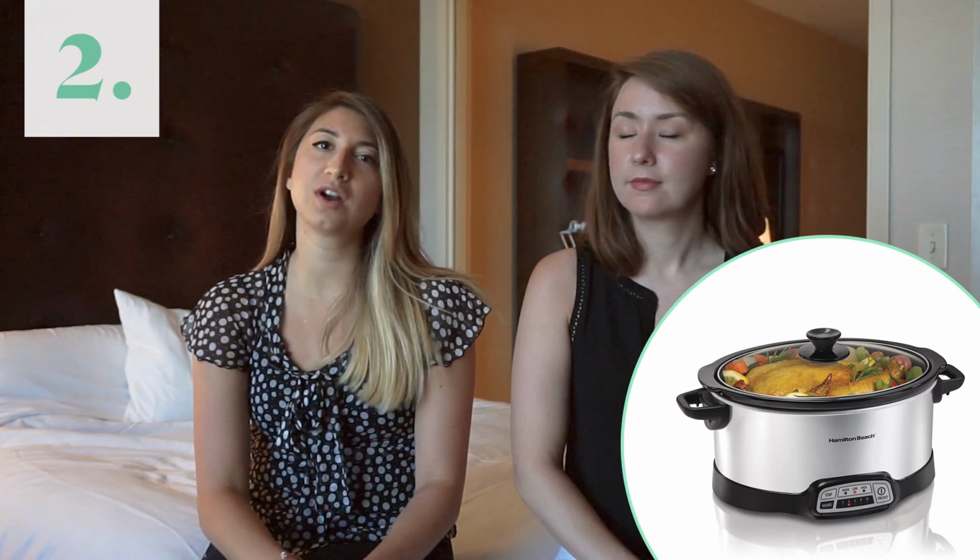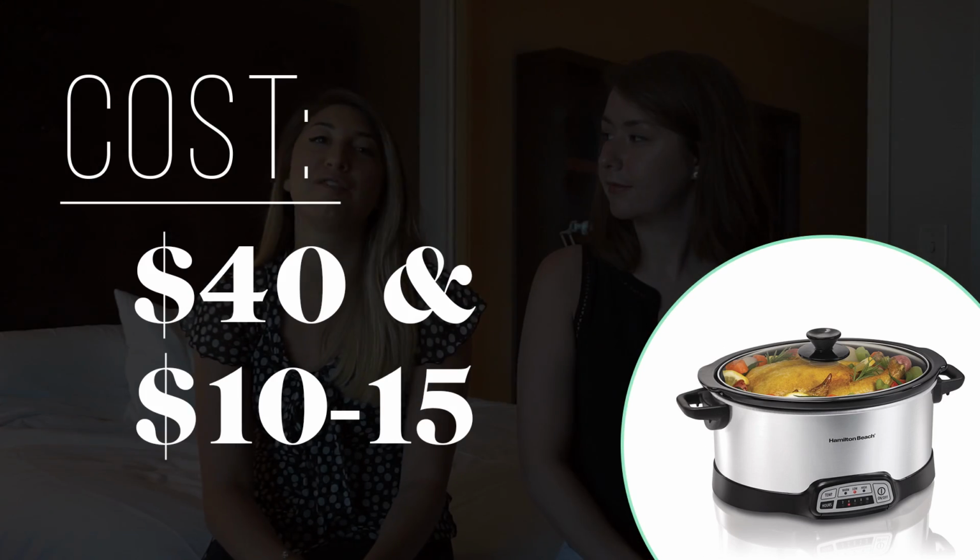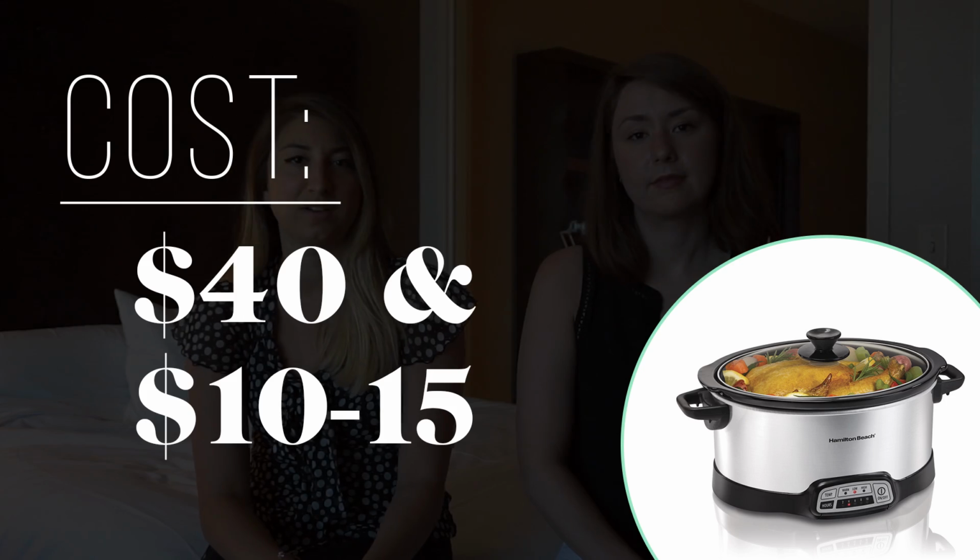Number 2 is a slow cooker and freezer storage units. Cost about $40 and $10 to $15 respectively. So slow cookers are really awesome. Chelsea and I both have them. They're really versatile and they use a lot less energy than ovens do, which saves you money over the long term. Slow cookers also encourage you to cook in bulk more, which saves you money on takeout and Seamless, which is a natural bonus. And it's also important that you buy quality freezer storage units so that you can store that food for the long term in your freezer. Pro tip, get the individual size storage units that have the little sections for each part, and you can make your very own adult kids cuisine that you keep in your freezer.